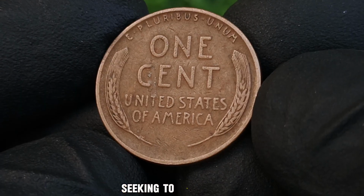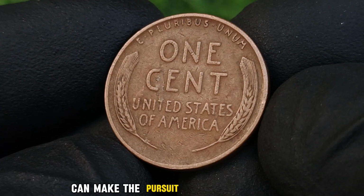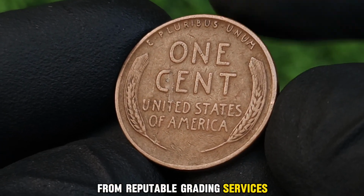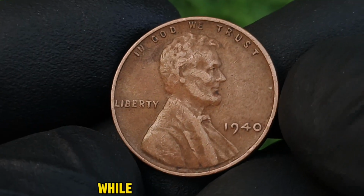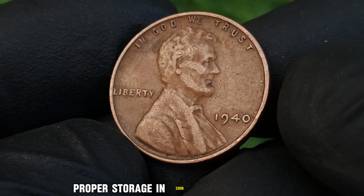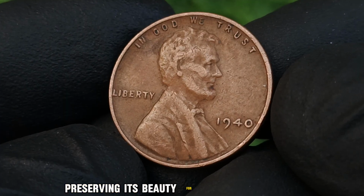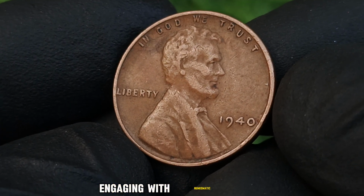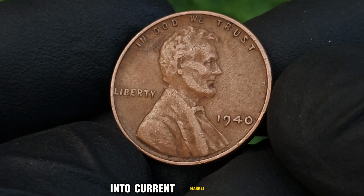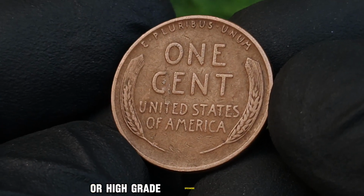For collectors seeking to add the 1940 Lincoln Wheat Penny to their collection, a few practical tips can make the pursuit even more rewarding. Prioritizing certified coins from reputable grading services ensures authenticity and quality, while studying known varieties helps identify opportunities for added value. Proper storage in coin holders or albums protects the coin's surfaces from damage, preserving its beauty for future generations. Engaging with numismatic forums, coin clubs, and auctions can also provide valuable insights into current market trends and help collectors stay informed about opportunities to acquire rare or high-grade specimens.